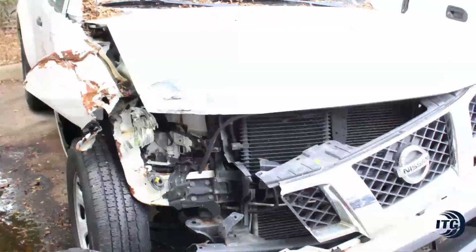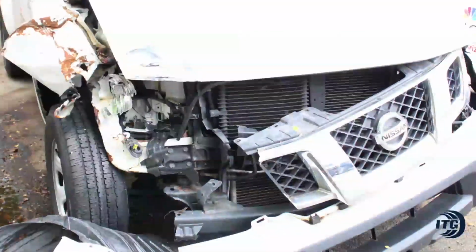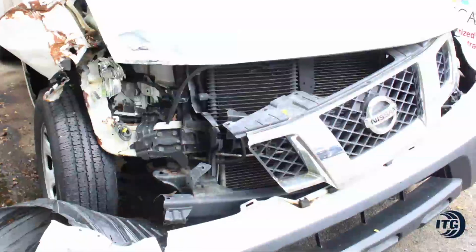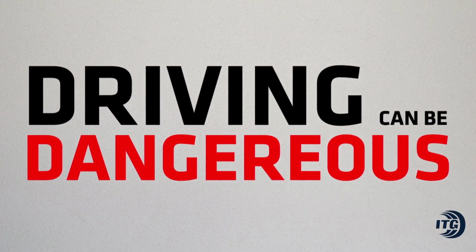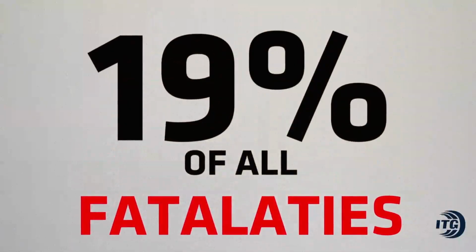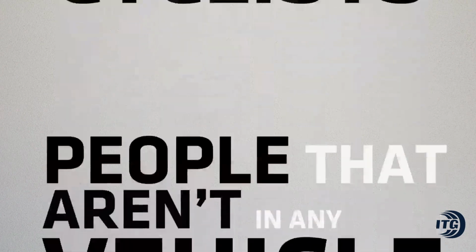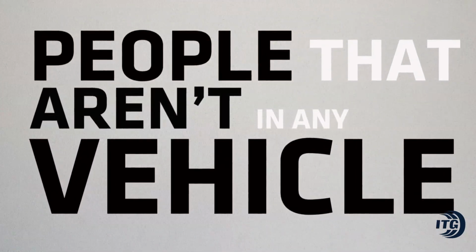Unfortunately, we cannot predict all possible variables that lead to an accident. However, we can certainly do our part. Remember that driving a vehicle can be dangerous to you and the people around the vehicle. 19% of fatalities are pedestrians, cyclists, or people that are simply just not in a vehicle at all.